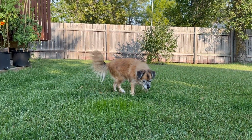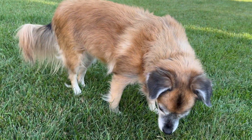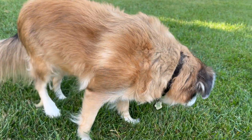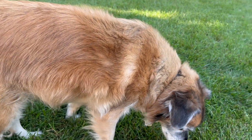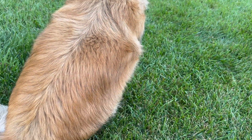Robin is a good and helpful dog. She loves helping her mom in the garden and even picks ripe tomatoes on her own. Her favorite snack is ripe tomatoes.